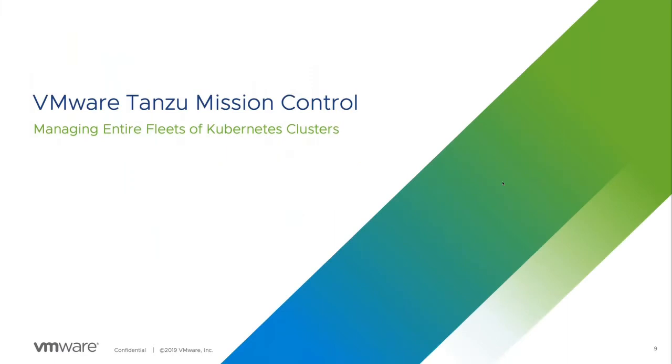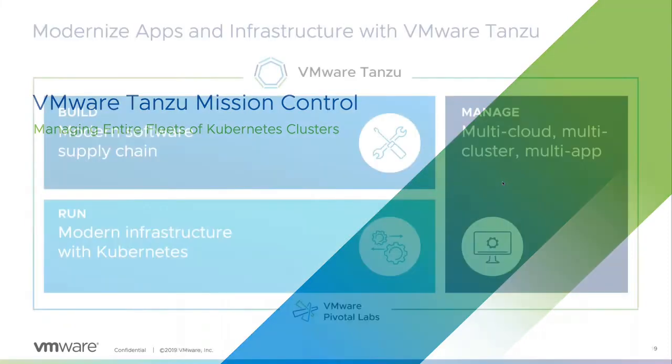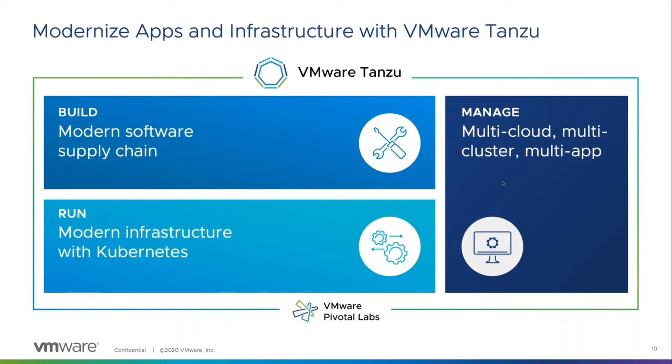Now, before we get into the hands-on lab portion of the session, I wanted to just introduce the VMware Tanzu Mission Control product itself. So when we look at the Tanzu brand, we really have different areas that we're focused on. We have the build pillar, allowing developers to build modern software, and this is mainly Tanzu Application Service and Tanzu Build Service. These are products that are coming over from the Pivotal acquisition. And that is really our strategy for allowing developers to build modern applications on any sort of infrastructure.